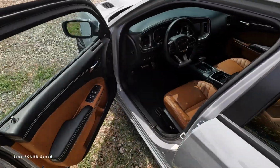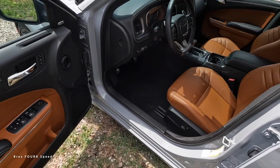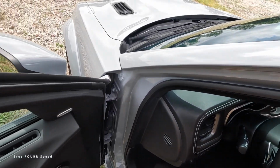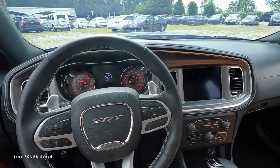Now, the front door panel is just like the rear, but there's all the window adjustments, side mirror controls, memory seating adjustments as well. And then SRT is right in the middle of this seat, which is a great touch. Let's fire this back up though, because we have a lot that we can go over.